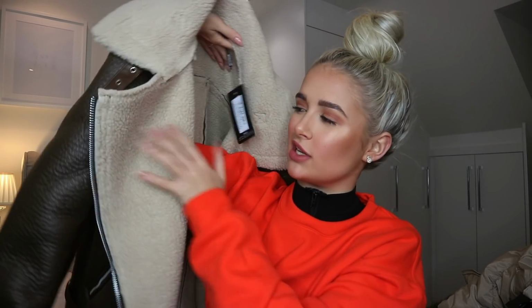For reference, I got it in a size 8 because the last one I got, I think I got it in a size 6, and I wish I'd got it in a bigger size just so it was a little bit more oversized. I actually did roll up the sleeves on this jacket. It did actually come like this, but I felt like the way I do it when I roll it looks nicer than this thin bit here, so I literally just roll mine.